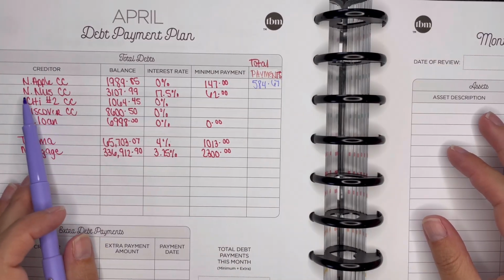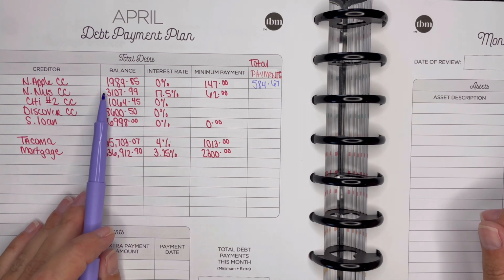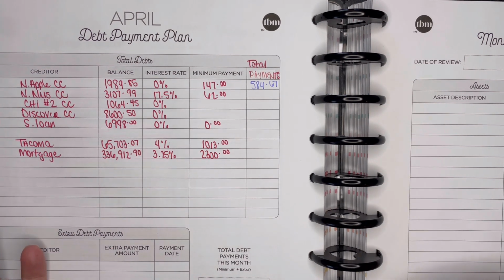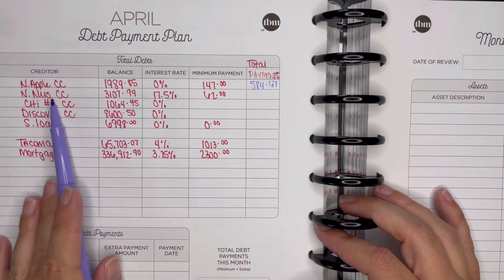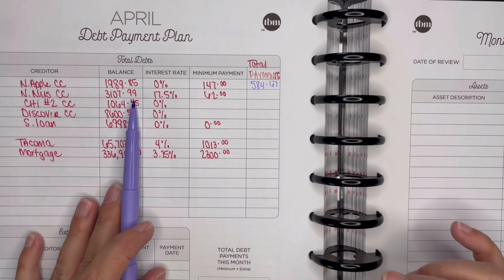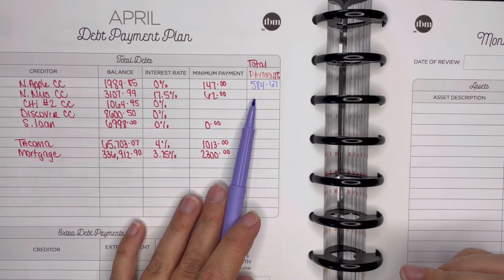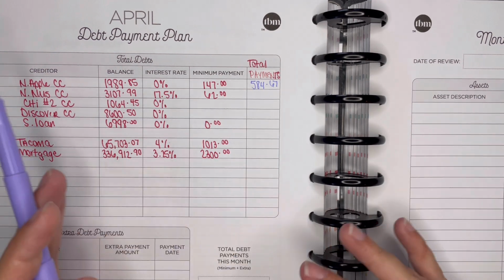So our next credit card, we did a balance transfer on in March, but when I started my April budget, it hadn't officially transferred over yet. This one took a little while. So at the start of April, we did still start with this balance of $3,107.99. Our minimum payment was $62, and I did make that payment of $62. And then the very next day after I paid that, the balance transferred.